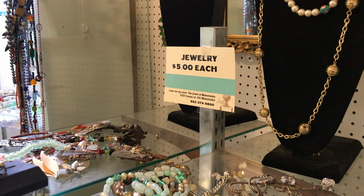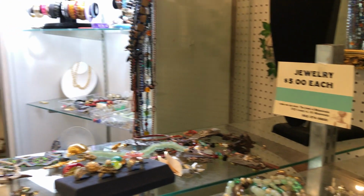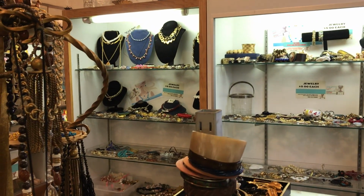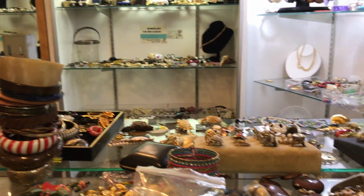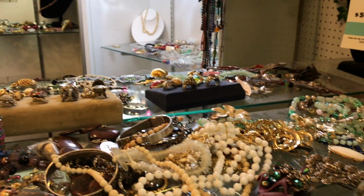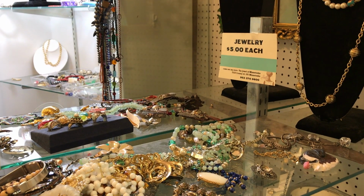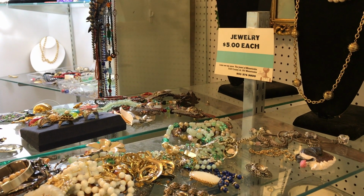So this is the honey hole I was telling you about. This is an antique mall, and in this antique mall is a vendor who does $5 pieces of jewelry. I think I am going to be able to put together sets from this at a price point that makes sense. Here we go.